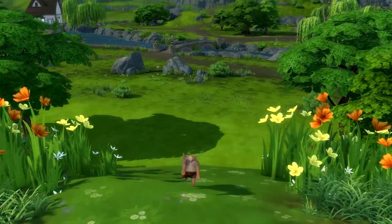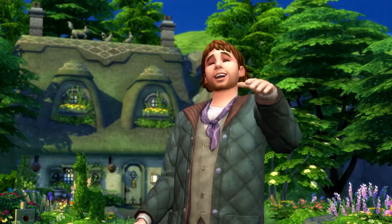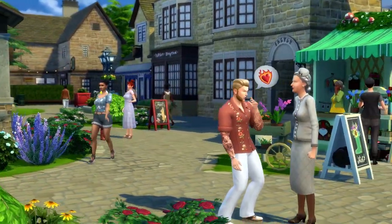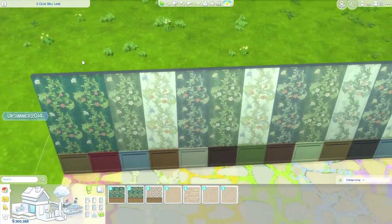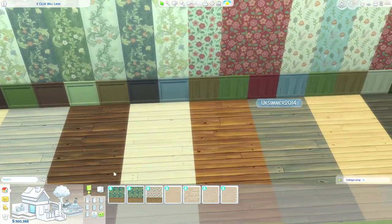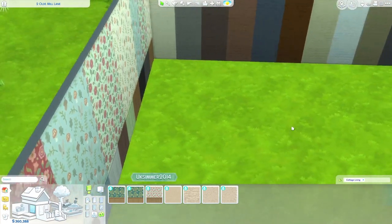I was invited via EA for early access to check out this pack for you guys, and I'm so excited. This pack is just beautiful. Everything in it is just beautiful. So we're going to have a look at the items in build and buy. You can already see there are so many wallpapers. They are absolutely gorgeous. There are a couple of them that look the same, but if you look at the swatches, the pattern is actually a little bit different.